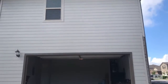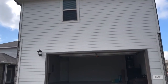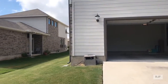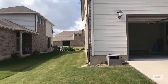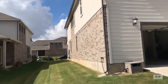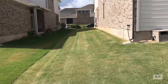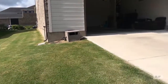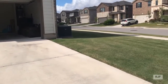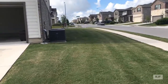Here's the back of the house. It is hardy plank. The house is brick exterior on 3 sides with hardy plank on half on the back, and then you've got stucco on the half. Here is between the 2 houses, your green space. On the front, you also have limestone. When we walk back to the front, we'll look at that one more time to give you one last look at the house. Again, here we are on the side.